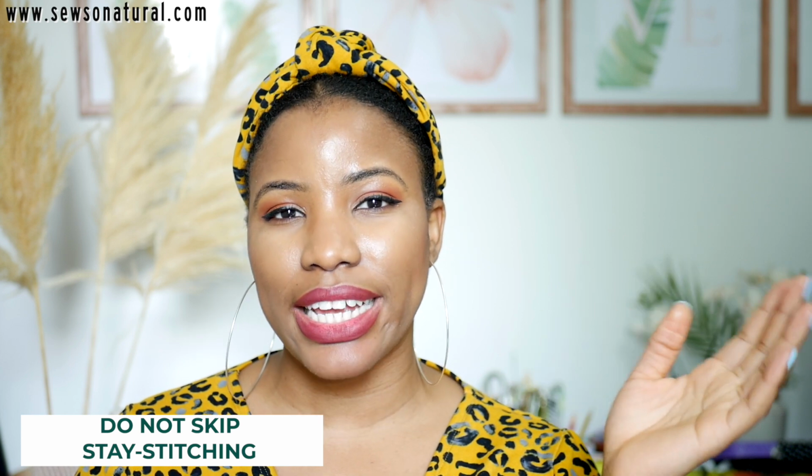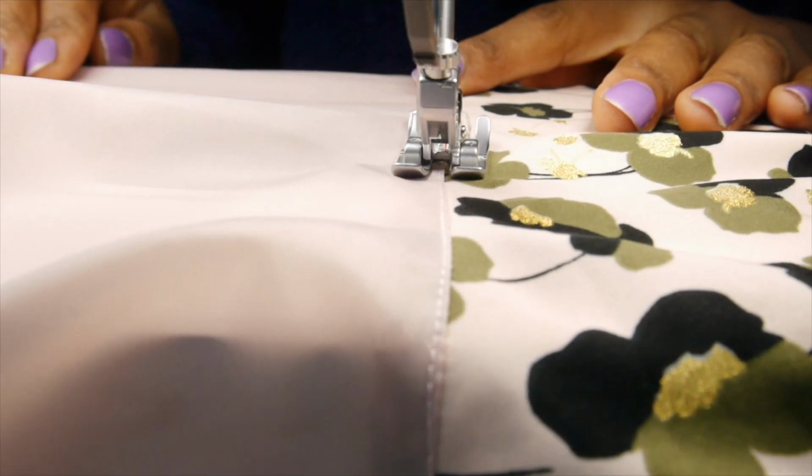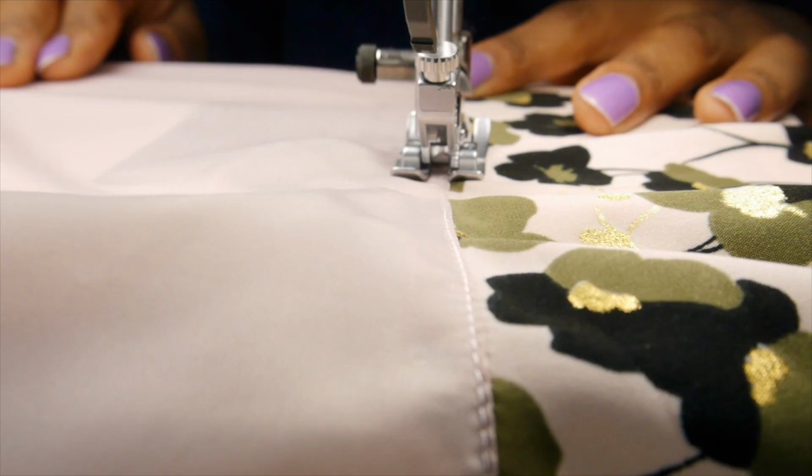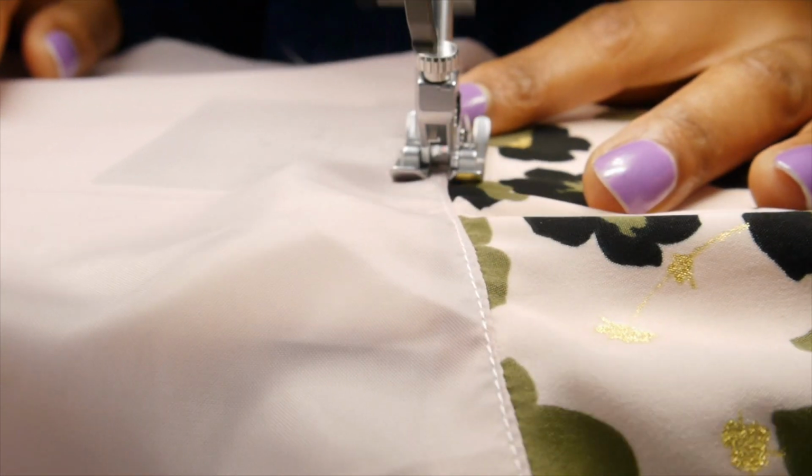And when I say stay stitching, I mean, say for example you've got a curve, or something cut along a bias. If you do not stay stitch it, which means just taking it to the sewing machine and sewing along the seam allowance or just before the seam allowance, just to avoid it curving or curling or getting wavy, you would regret it if you don't do that.